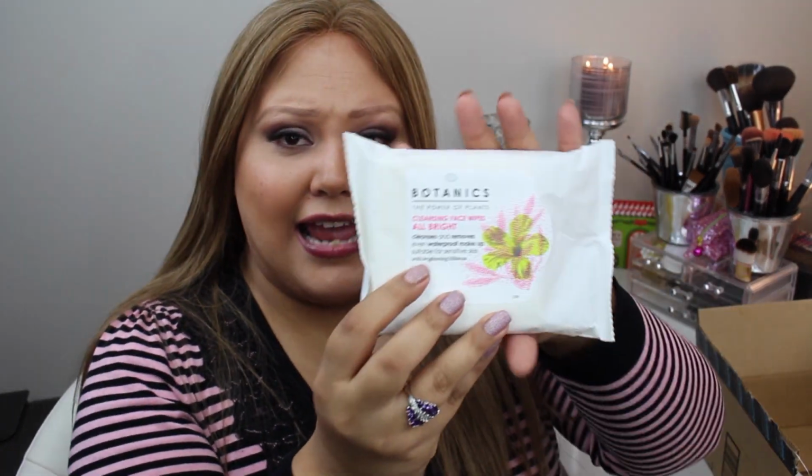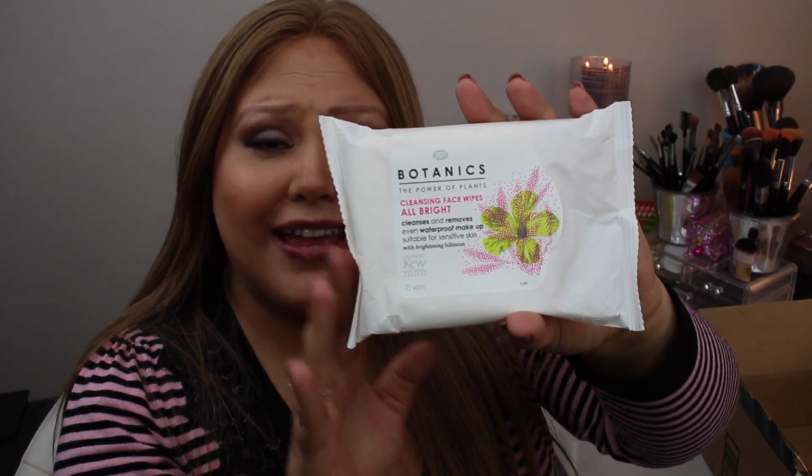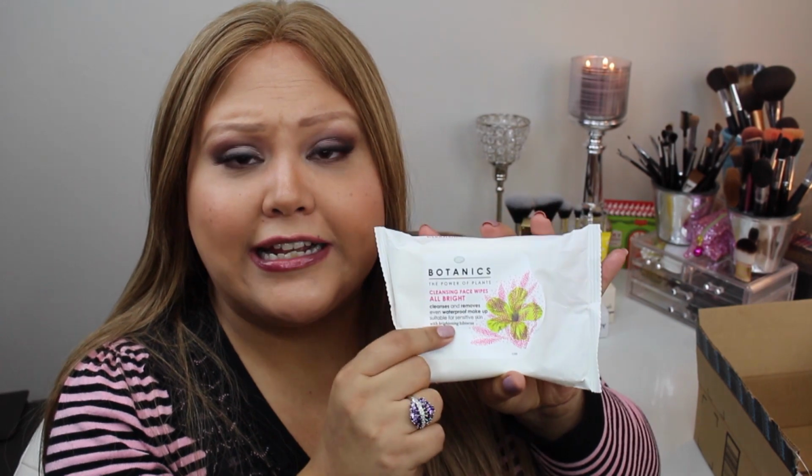So I went ahead and got you this one. This is a product that I got at Ulta. They are bringing this Botanicals product. It's one of those things that you discover and you say, where was I living, under a rock? It's an amazing product. It's the power of the plants. It's natural. It's great. These are cleansing face wipes that brighten, cleanse and remove, even waterproof makeup. So I wanted to make sure that if you use waterproof products, you can remove it, so you don't have to wash your face.